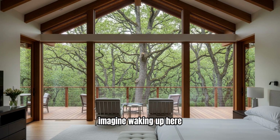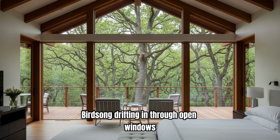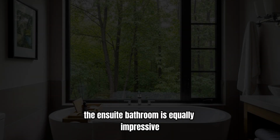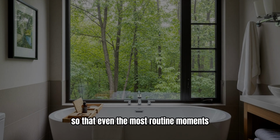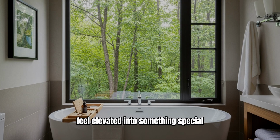Imagine waking up here, gentle morning light filtering through leaves, birdsong drifting in through open windows, and the scent of cedar lingering in the air. The ensuite bathroom is equally impressive, with a freestanding tub positioned to take full advantage of the view, so that even the most routine moments feel elevated into something special.